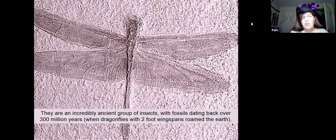Probably not, because there were no small children or cats then. But they were big. Sometimes they had 6 wings, the primitivest ones. This particular fossil is from the Jurassic, so it's only about 150 million years ago, and it was probably only like a foot in diameter. But they were really big back then because there was more oxygen in the atmosphere. Insects were very large, and they've shrunk down now to things that are rarely more than 4 or 5 inches in wingspan.